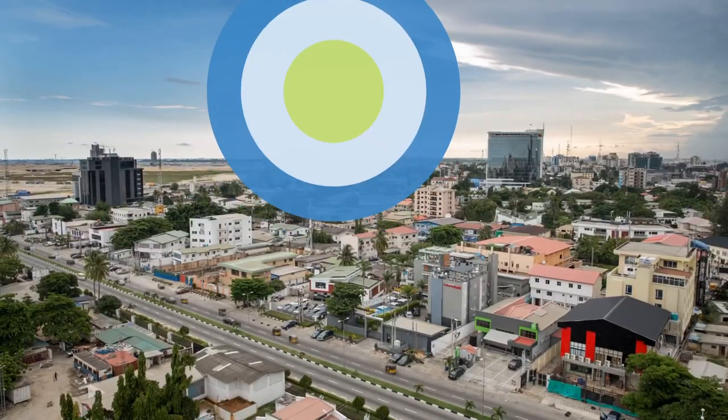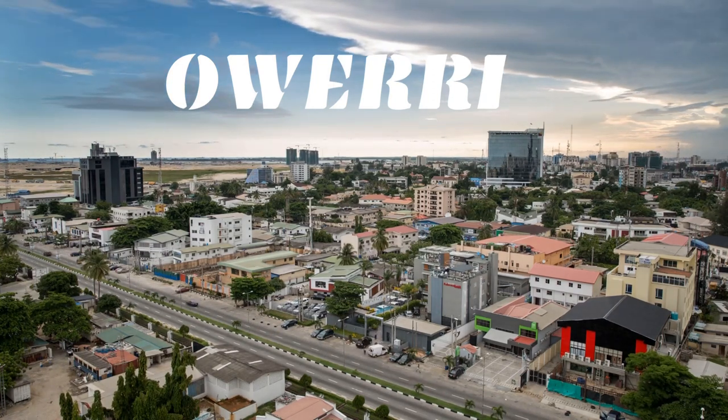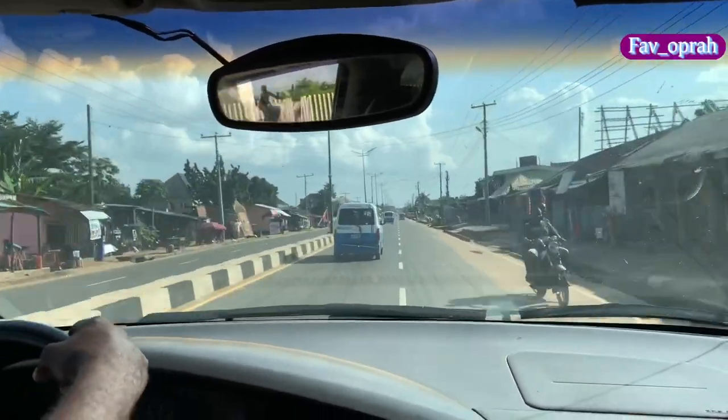Guys, guess what? We are at Owerri. Yes, we are in the city of Owerri and right now we are driving into Owerri.